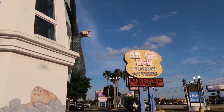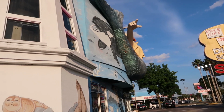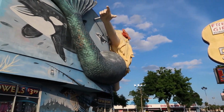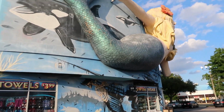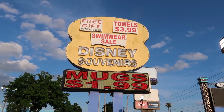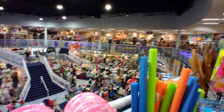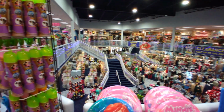I'm assuming it's just called Disney Souvenirs. There it is. Awesome. Okay. Look at that, a bit of a sunken pirate ship. Very cool. This place is massive. There's two floors here. Very colorful. This place is huge.